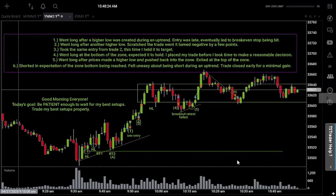So notice how we had 2 false breakouts, which, if we connect the high for this swing and the high for this swing, this right here is a lower high in comparison to the false breakout that we had from earlier out of that zone right there. So I think that's very interesting. But overall today, I would say it was okay.